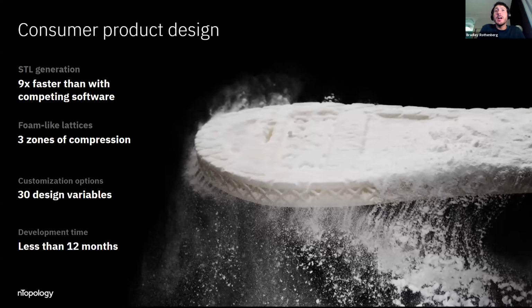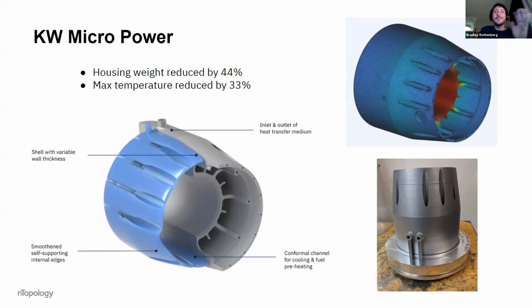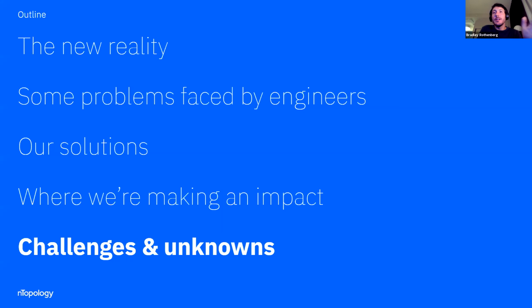And consumer product design. We have a number of companies releasing new digital product lines where they're, again, tuning the cushioning of a shoe, tuning the cushioning of a seat, etc. Some engine cases, and I'll jump into some of the challenges and unknowns.